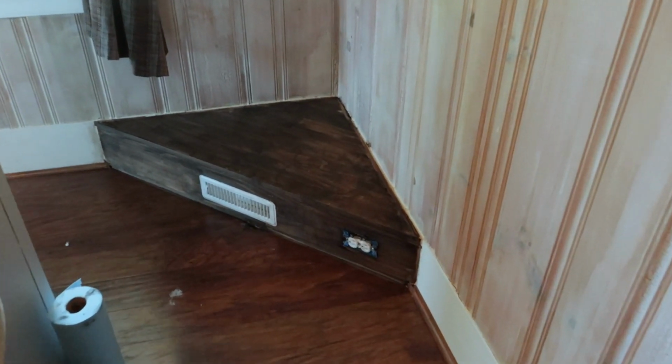So here is the step that I stained. Now we just need to get this piece back on.